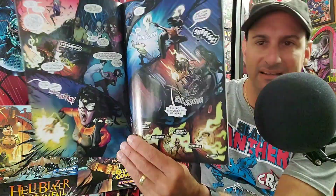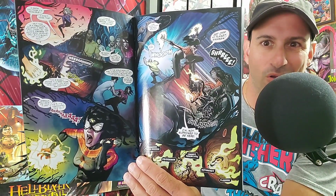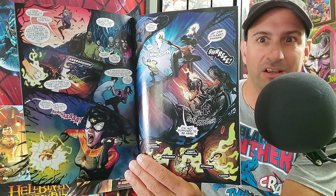This is issue 7. This is your King in Black tie-in of the week. I'm really anxious to see what Jessica Drew has in store for her when it comes to the King in Black tie-in. Supposedly now she's in space. So it looks like she's doing battle against one of the dragons, which seems to be a lot of this story when it comes to the tie-ins.